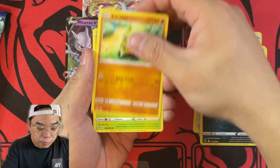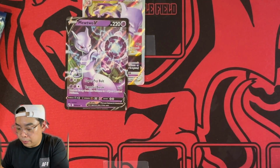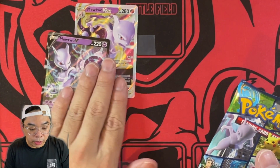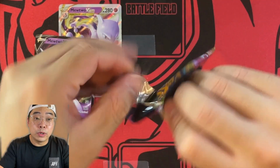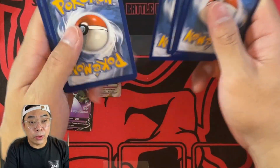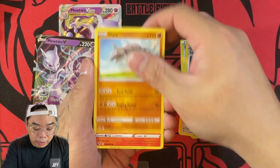We've got Alolan Rattata, Spinarak, Wartortle, and another Sylveon. Back-to-back Sylveon there. All right, we've got about four packs left, and all we've got to show for is a Mewtwo V and a Mewtwo V-Star. I would absolutely love to pull the Charizard right here so we can say we are the first video on YouTube to pull both Charizards in one video in different languages.